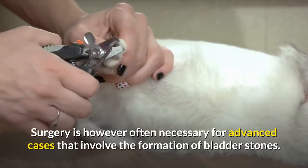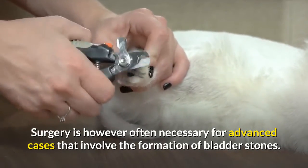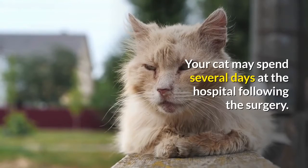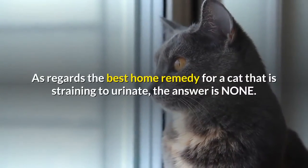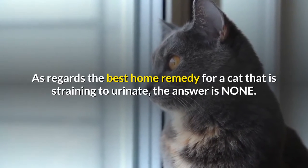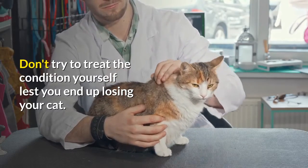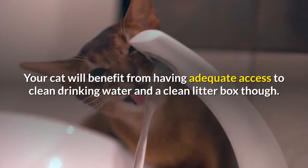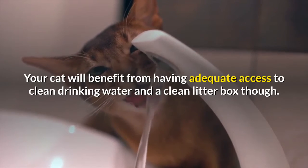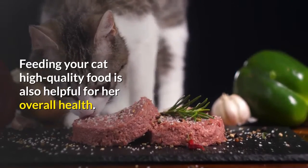Surgery is, however, often necessary for advanced cases that involve the formation of bladder stones. Your cat may spend several days at the hospital following the surgery. As regards the best home remedy for a cat that is straining to urinate, the answer is none. Don't try to treat the condition yourself lest you end up losing your cat. Your cat will benefit from having adequate access to clean drinking water and a clean litter box, though. Feeding your cat high-quality food is also helpful for her overall health.